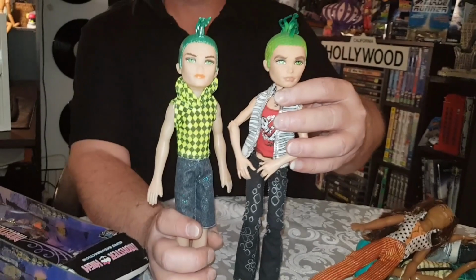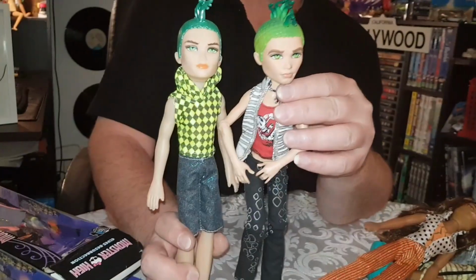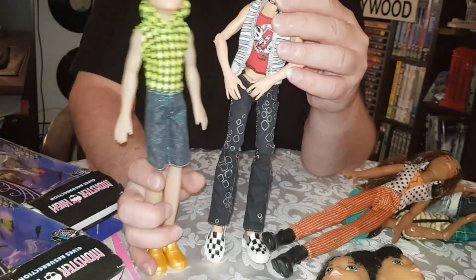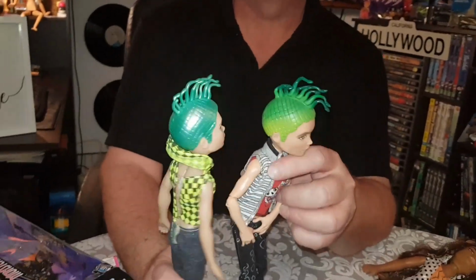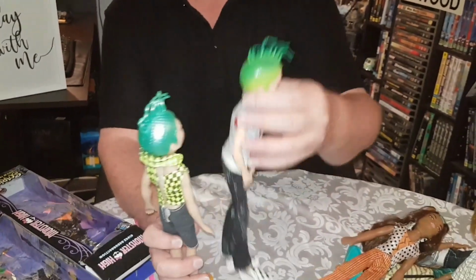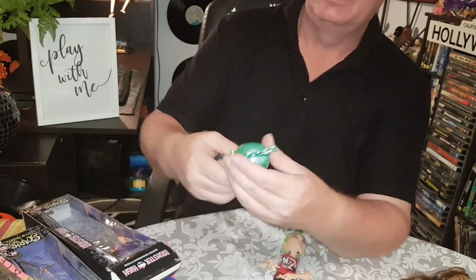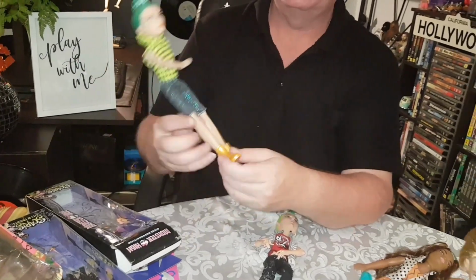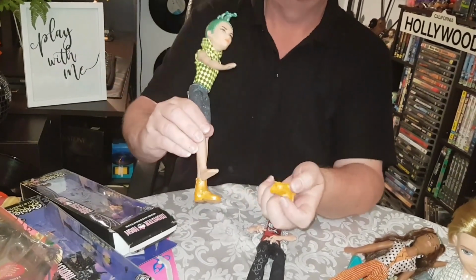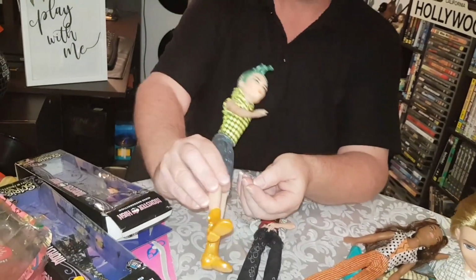Him, look at the hair and the face, very similar, but the height's quite different. On the back, of course, this guy is fully articulated, amazingly so, and this guy is just basic, of course, just the head, the arms, the legs, little feet, cute little boots. Look at the detail in those, that's not too bad.